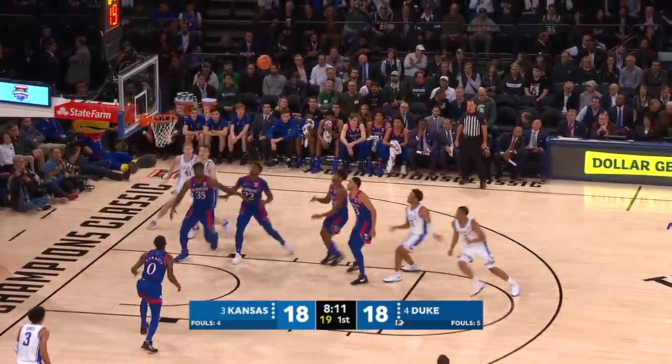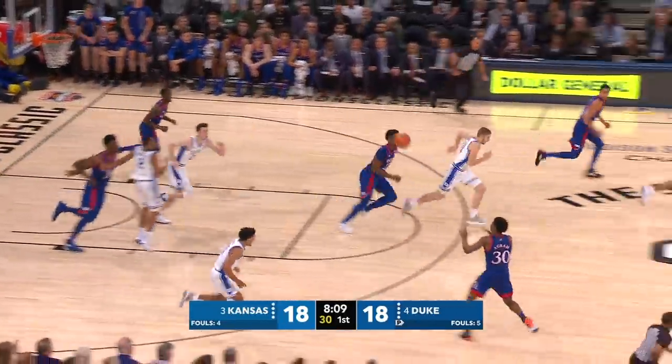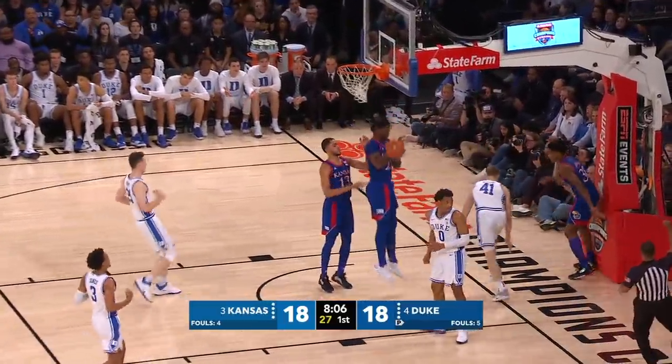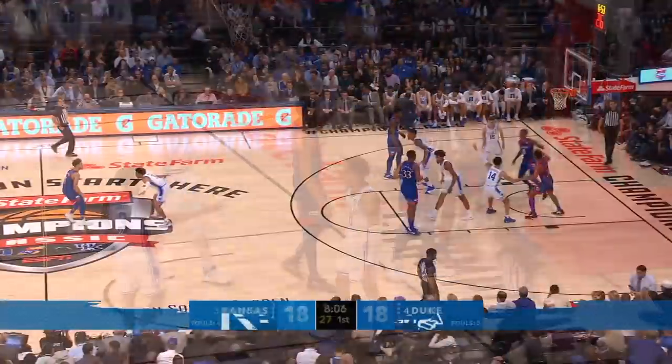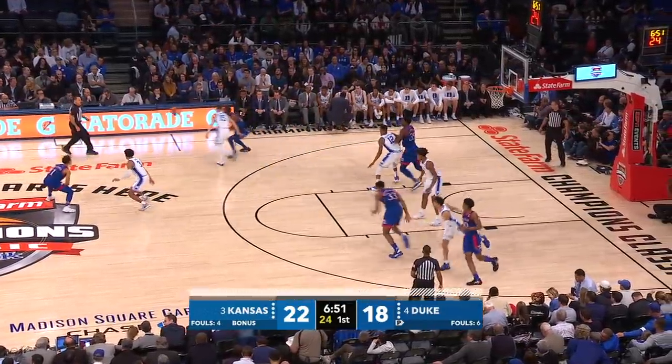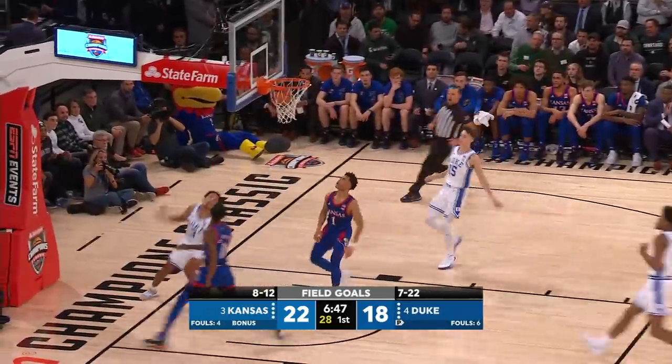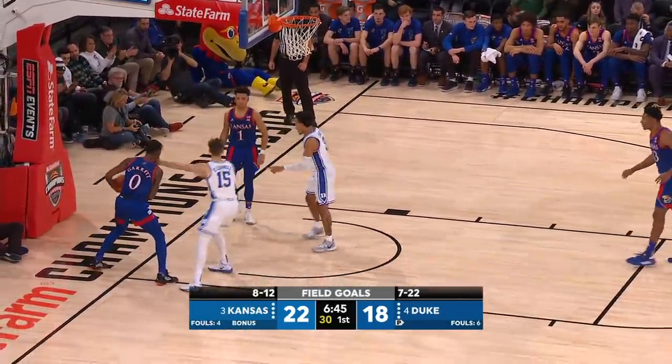Moore and Enaruna. 15-footer over him, and Enaruna got a piece of it. Another tough shot. Agbaji lays it in, and a foul. It's one of the mysteries we're not meant to unravel. This has been a turnover fest. An absolute turnover fest. O'Connell the steal, Jones the lay-in, 2-point game.